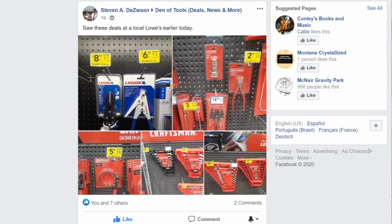All right, now, over at Lowe's, Steve, our buddy from Michigan, found these deals. Of course, the Linux stuff we talked about before, but he's also seen some of this Craftsman stuff on sale. Big markdowns, $2, $3, $5. Even the wrenches here at $11. Having some great sales over there, some nice prices. So go and check those out if you're at Lowe's. Look for the yellow stickers. Those are the good deals there.